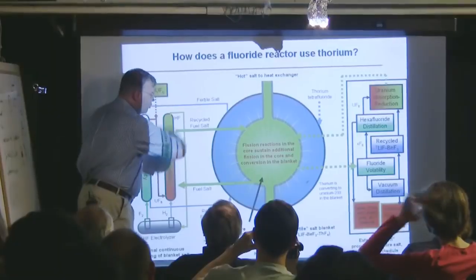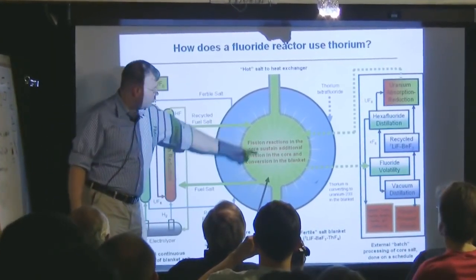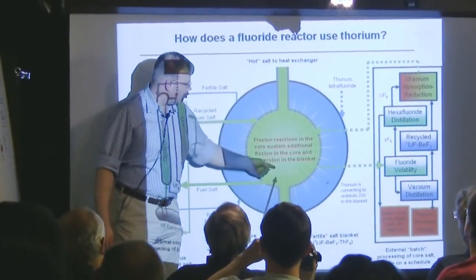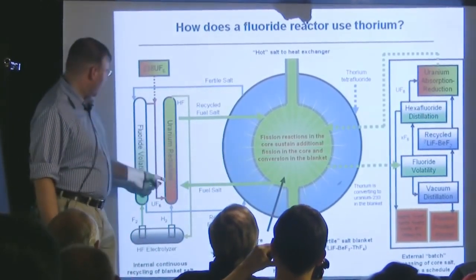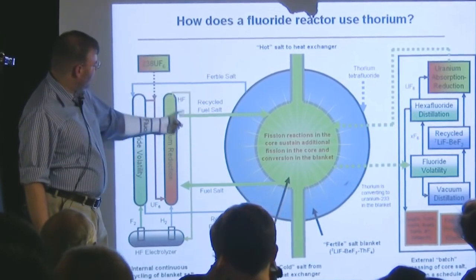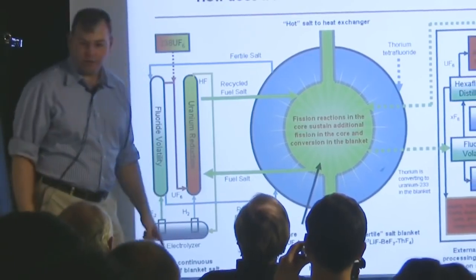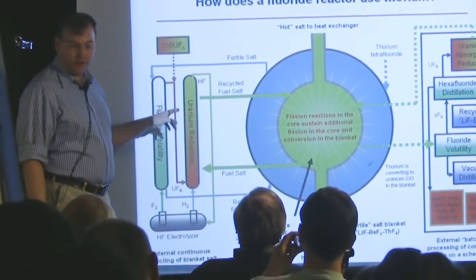So cool trick, huh? You're continuously refueling your reactor all the time. You're always refueling the core with new uranium-233, and uranium-233 is being consumed, but the neutrons from the fission are making new uranium-233. Okay, well, out of the top of this column comes hydrofluoric acid, HF. You send that down to this electrolyzer unit, and you hit it with some electricity, and the HF will split into hydrogen gas and fluorine gas. And guess what? Now you've regenerated your two reactants. So your fluorine and your hydrogen are ready for duty again to make this trick work.